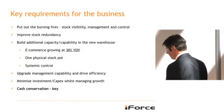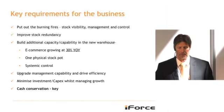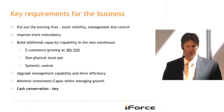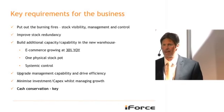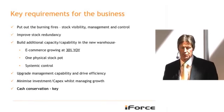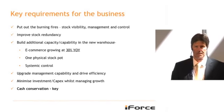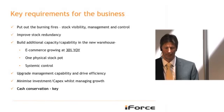So they had a number of people who came up with a plan. The first one is put out the burning fires, get stock visibility, management and control in place. Make sure you reduce down your inventory that isn't moving and get more that is, and build this additional capacity to deal particularly with e-commerce, which was growing at about 30% year on year.